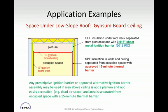There's only one ignition barrier that you can use for a return air plenum. I would finally like to make the comment here that any prescriptive ignition barrier or approved alternative ignition barrier assembly can be used in this area above a gypsum board ceiling if it is not used as a return air plenum. In other words, if that's just dead airspace, which you will probably find in a lot of residential low-slope roof buildings, then you only need to use an equivalent ignition barrier over the foam, or with some foams, no ignition barrier at all if they've been tested.